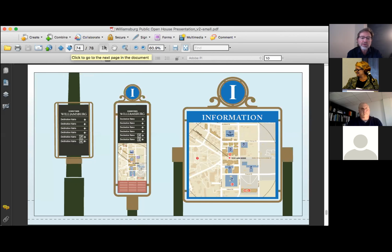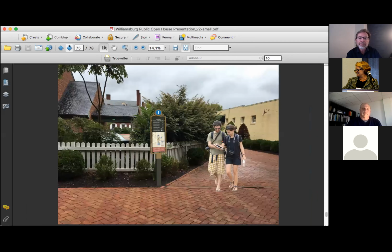Using pictograms, directing to public transit, saying what district you're in, downtown Williamsburg. But then having that information pictogram in the same area where you had the parking one, but now you're switching it out to get information. So if you look, and you can see from a distance, you're going to see that blue information and you're going to start to get that that's where I'm going to walk to get information. And just the same photo rendering of what that would look like.